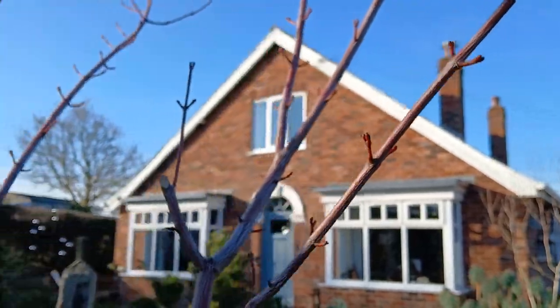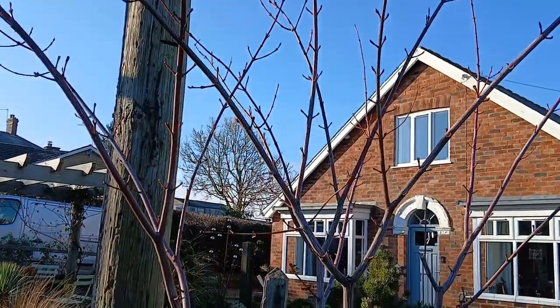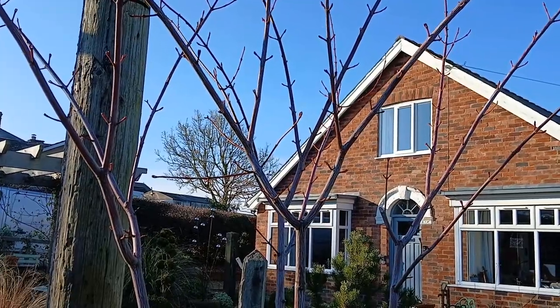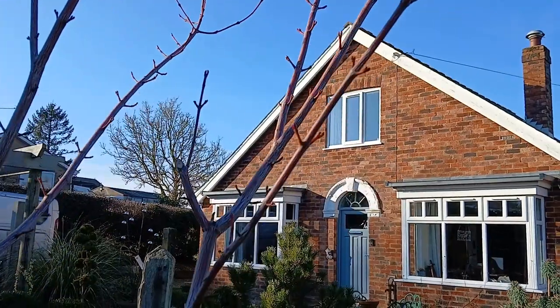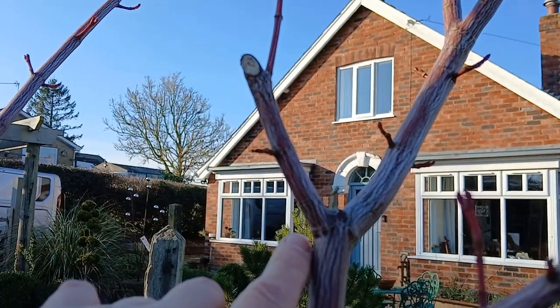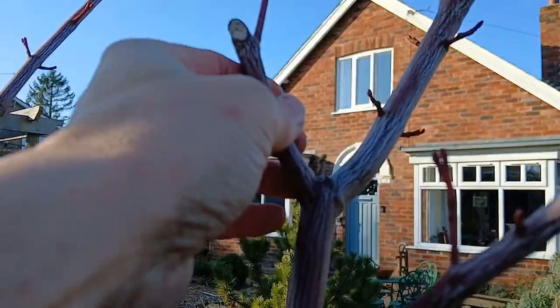Now, one thing I'm going to advise you on: if you have got acers of any description really, acers have a tendency to split into a Y shape by division. So let's try and explain it better. That's a terrible explanation. So you can see there, I've cut it. I had to cut that because it was going in the wrong place, and I will eventually take that off there. For now, I'm leaving that alone.